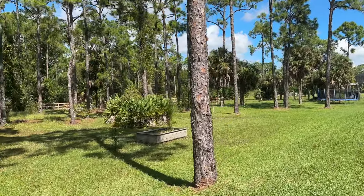Here on the left, notice there is a livestock fence. And in the back, you can see the regular wooden fence. So that livestock fence is there because they've got some horses. There are some horses on the property hanging out.